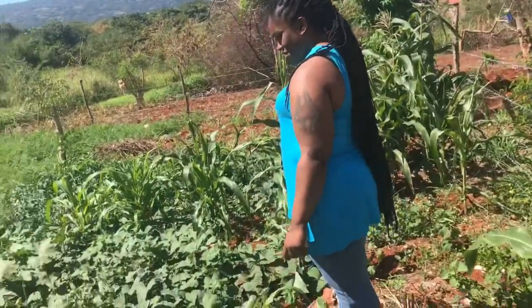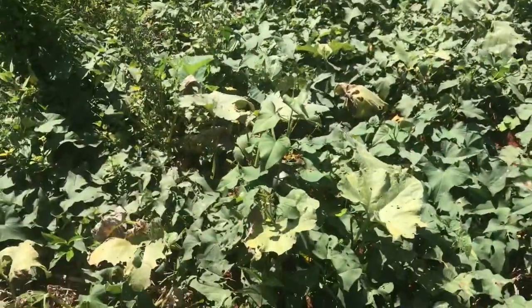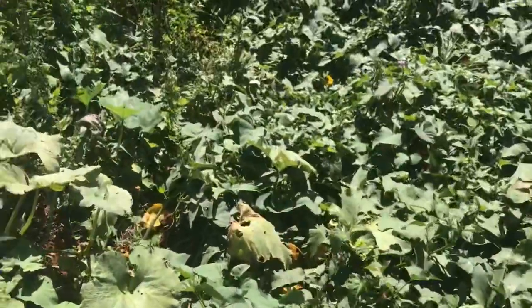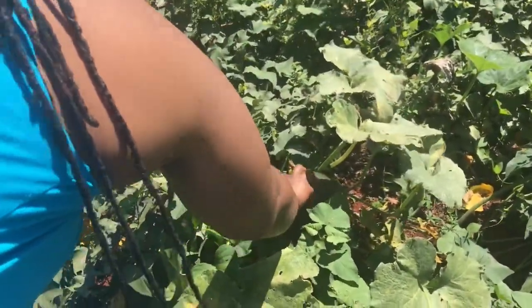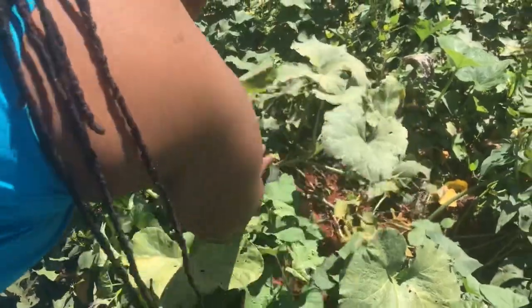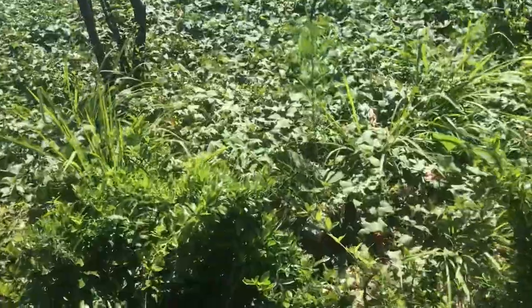Where's the pumpkin? Oh. All right, guys, so you remember this pumpkin? We said it was our baby. I'm gonna pick this one. This is the one I'm gonna cook. Hold the turnips, baby.